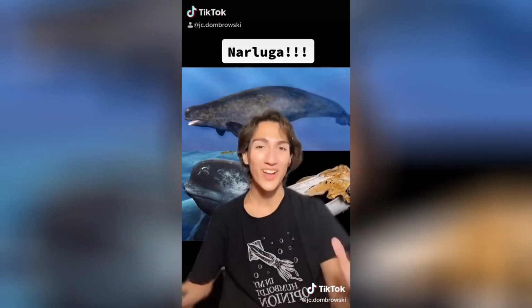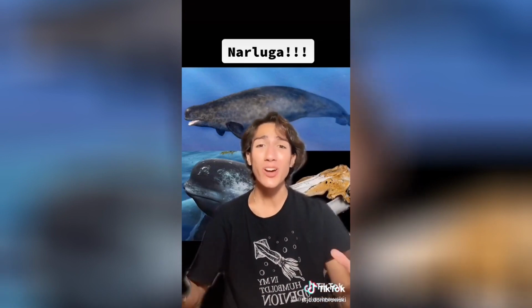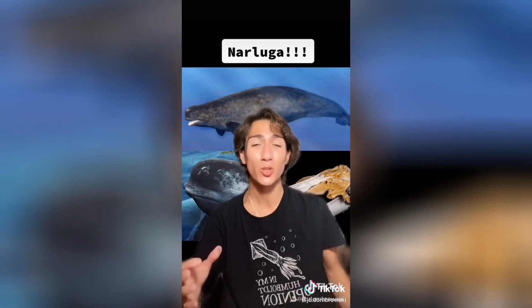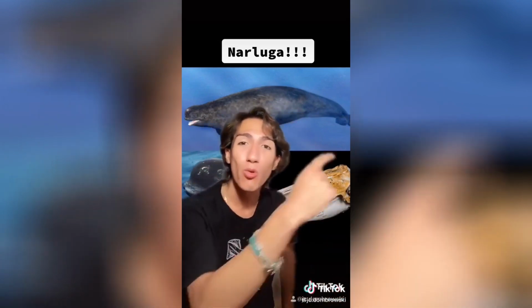Two, a narluga. This is a narwhal and a beluga whale that actually somehow reproduced and created this amazingly adorable gray looking creature. And they have a really unique skull because you can see here, they only have teeth on the lower jaw and they have no horn like a narwhal.